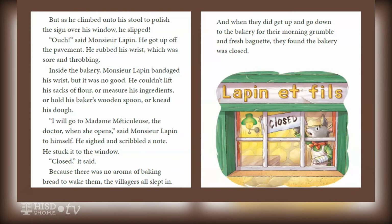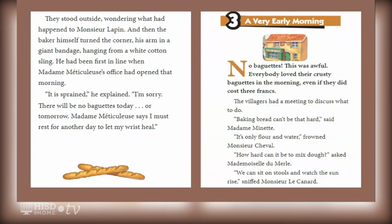Because there was no aroma of baking bread to wake them, the villagers all slept in. And when they did get up and go down to the bakery for their morning grumble and fresh baguette, they found the bakery was closed. They stood outside, wondering what had happened to Monsieur Lapin, and then the baker himself turned the corner, his arm in a giant bandage hanging from a white cotton sling.